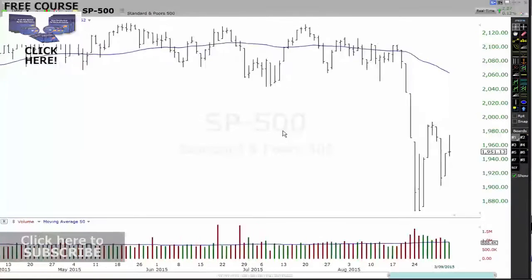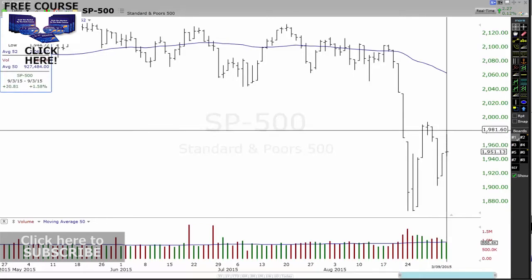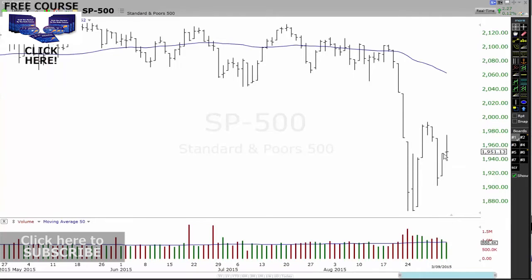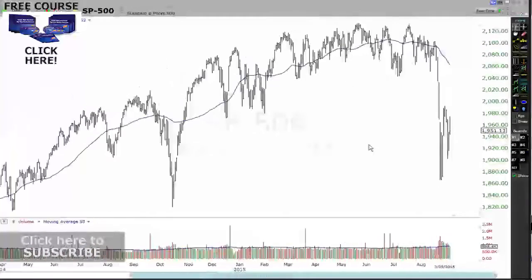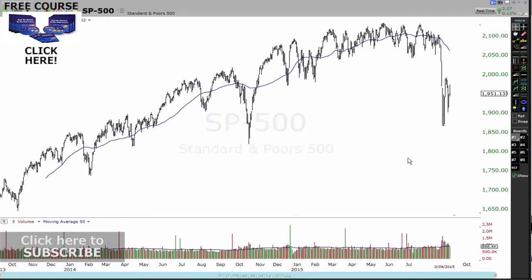Yesterday I came out and said that if we do get a rally to the high side, it's likely to be short-lived, and that's exactly what has happened. You can see it ran up through there, came down through there, and closed through there now. If I squeeze this up to where it is right now, you can see that it's struggling to move higher every time.